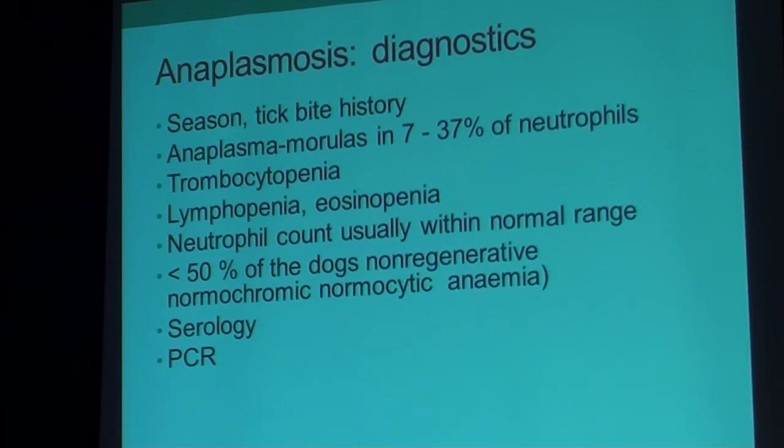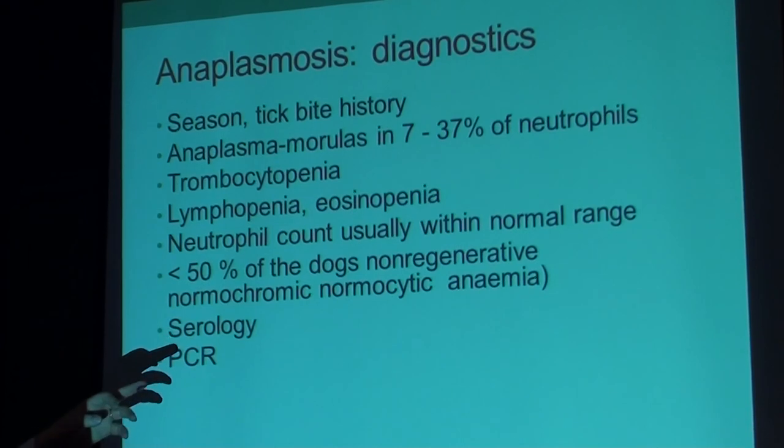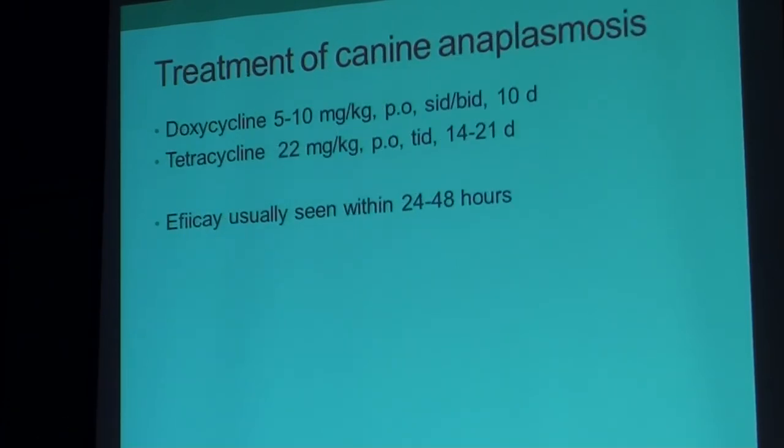Serology is available as well, and probably you are dealing with those SNAP tests where you have all tick-borne diseases in the same test, and actually combo infections with Borrelia plus anaplasmosis are not that rare. And PCR is available in certain labs.